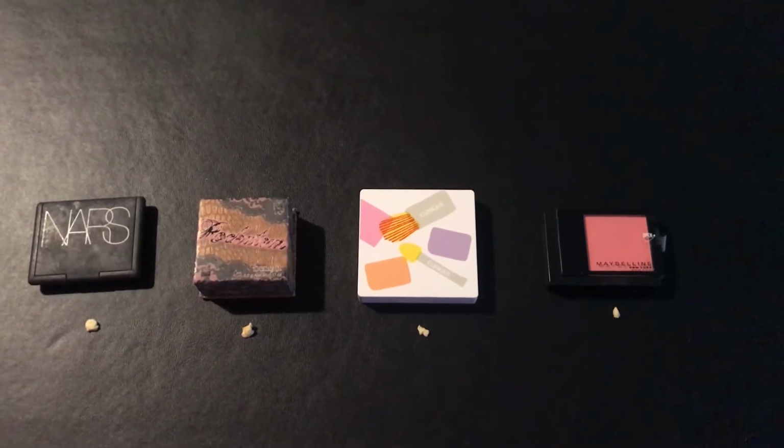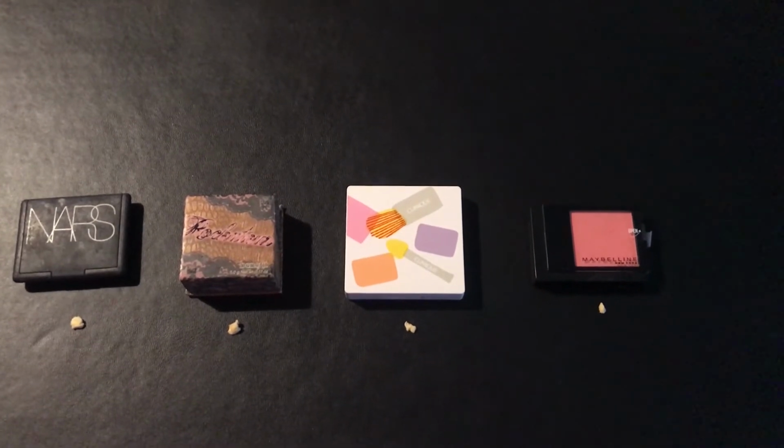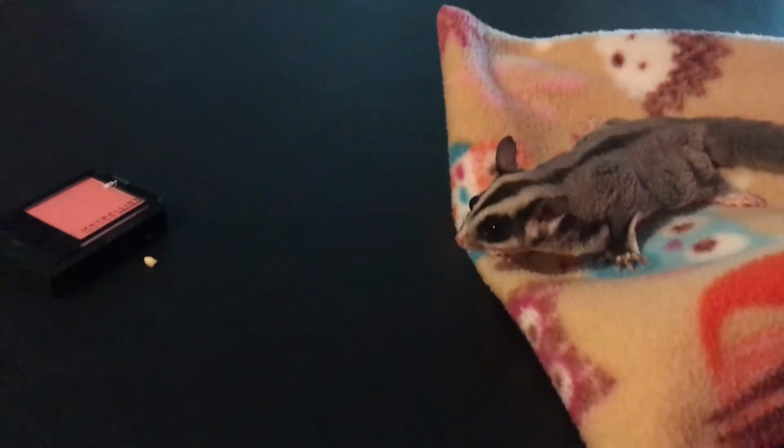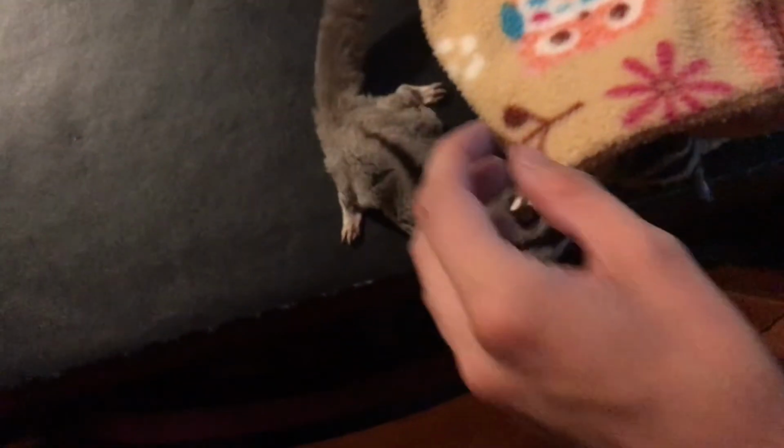Okay, so our contouring is done. And next up, we got the gliders to pick our blush. Oh, yes. We're using NARS, Benefit, Clinique and Maybelline. Pick a blush for us, baby. Not a fan. Excuse me.